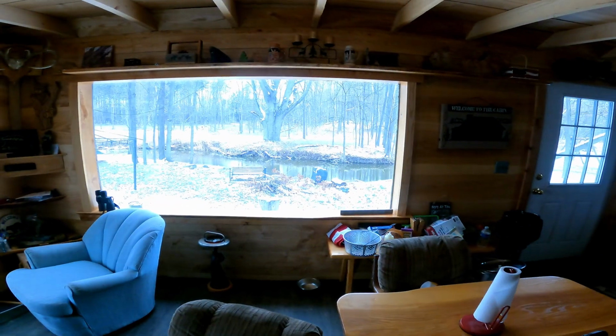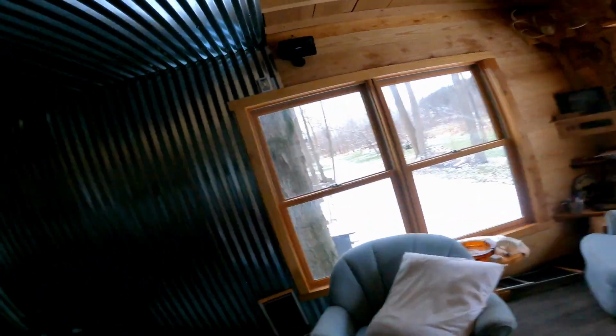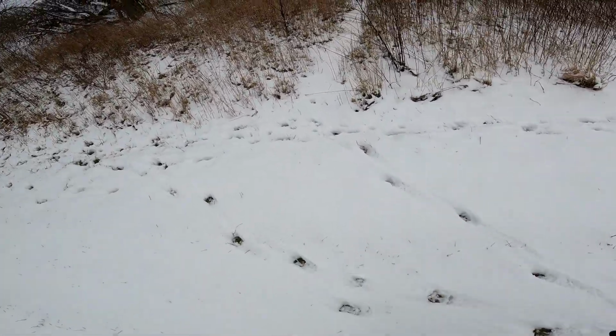But we'll get out there soon and get in a tree. Fresh snowfall, so that's kind of nice. We'll go from there. As you can see, we got fresh snow. There's plenty of tracks on the ground everywhere we go. So got a bunch cut out here and we'll see what happens.